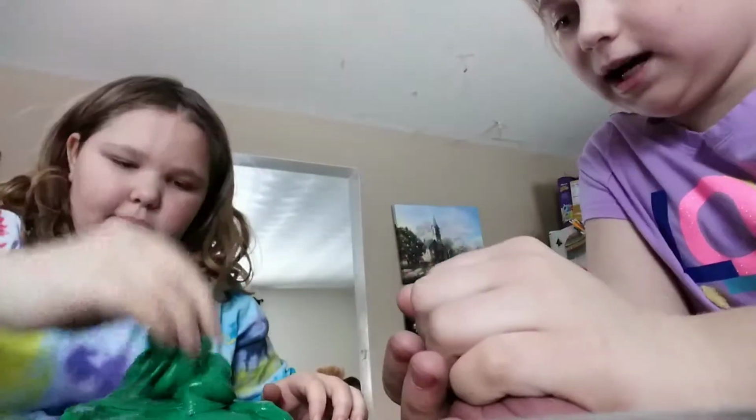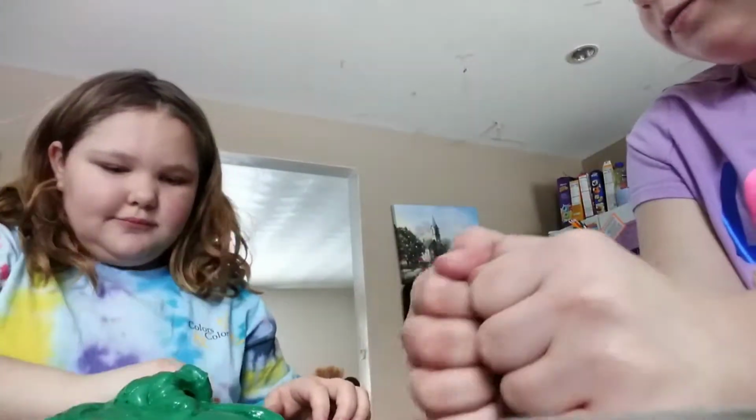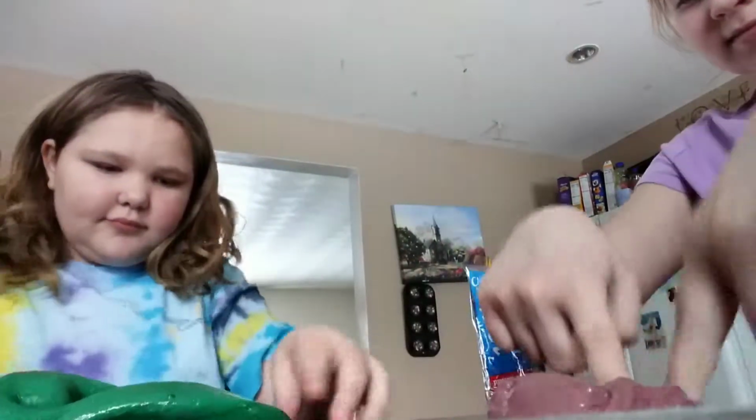See, look at it jiggle. Let's see if this one jiggle. That one's like a foam slime. Well, not like a foam slime, but a foam slime. I think I made that up, but I don't know. Did I? Probably.